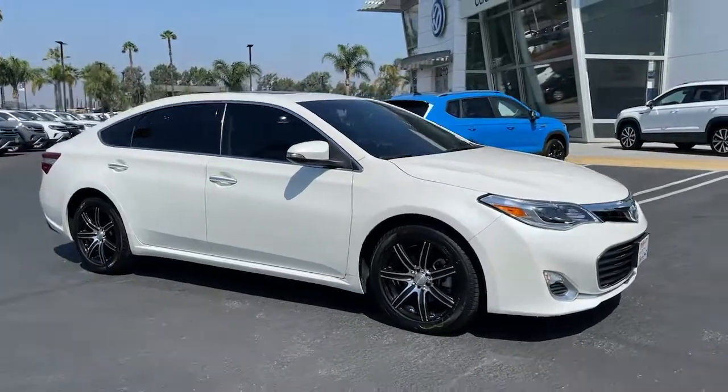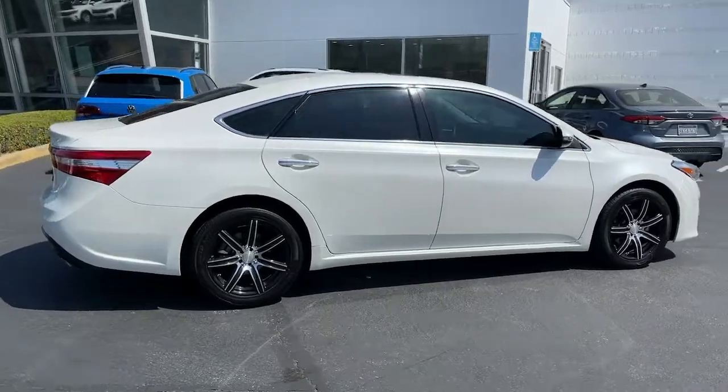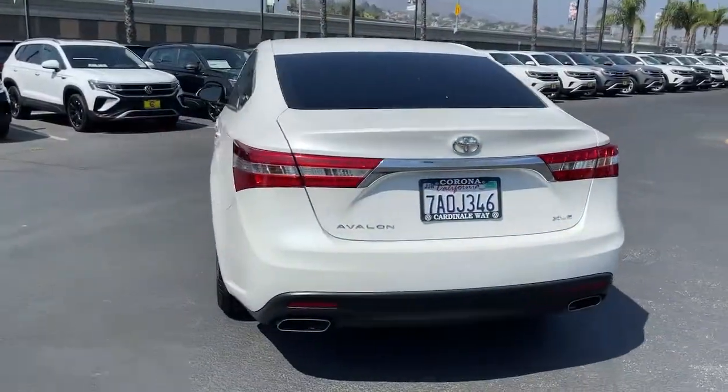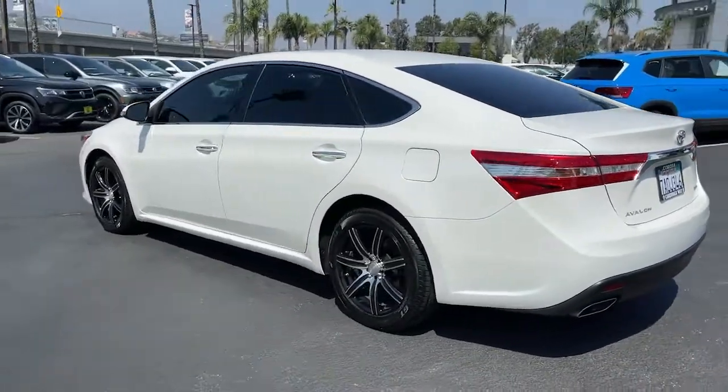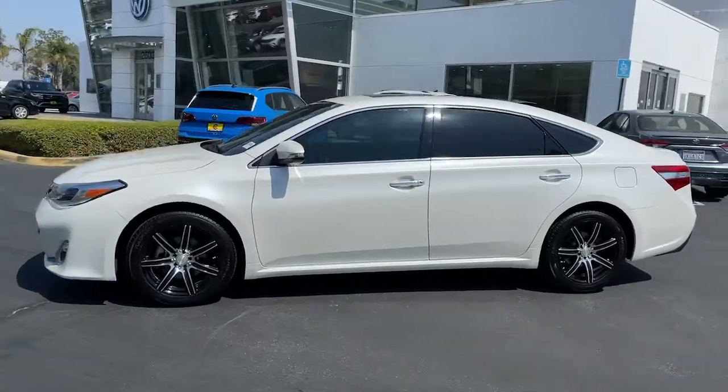Check out this 2013 Toyota Avalon. This vehicle is an outstanding buy with fewer than 90,000 miles on the odometer. This impeccable Avalon sedan will sweep you off your feet. Its full-size luxury is matched by its powerful performance and agile handling.